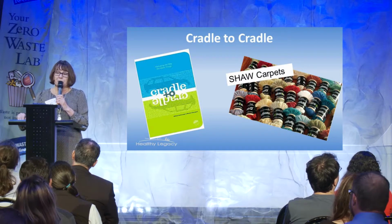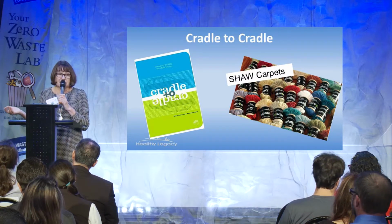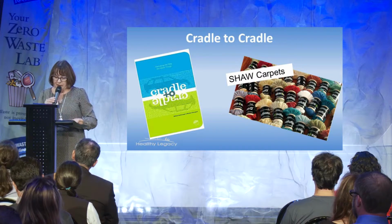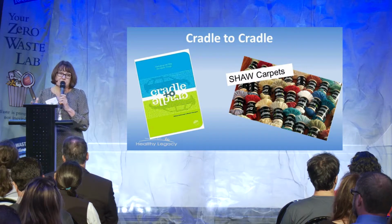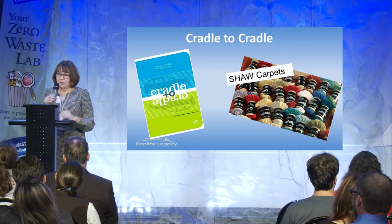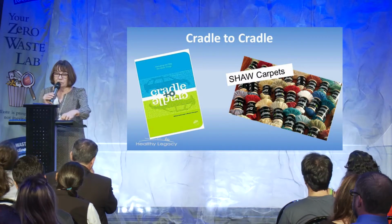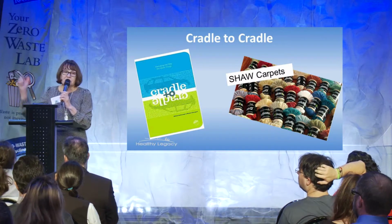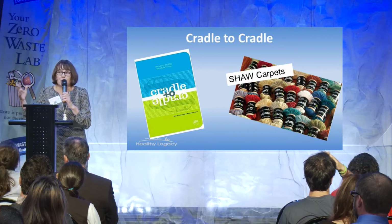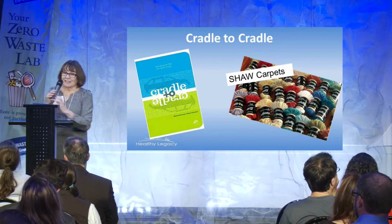That's a little bit different than cradle to grave. Cradle to grave is where the producer takes responsibility for the waste, whereas cradle to cradle is it's recycled back into a new product. And extended producer responsibility actually incorporates both of those concepts. In cradle to cradle, what they want to do is instead of doing less bad, they want to do more good. One example is Shaw carpets, where they have a nylon carpet that they can recycle back into new carpet. I only have a couple seconds here.